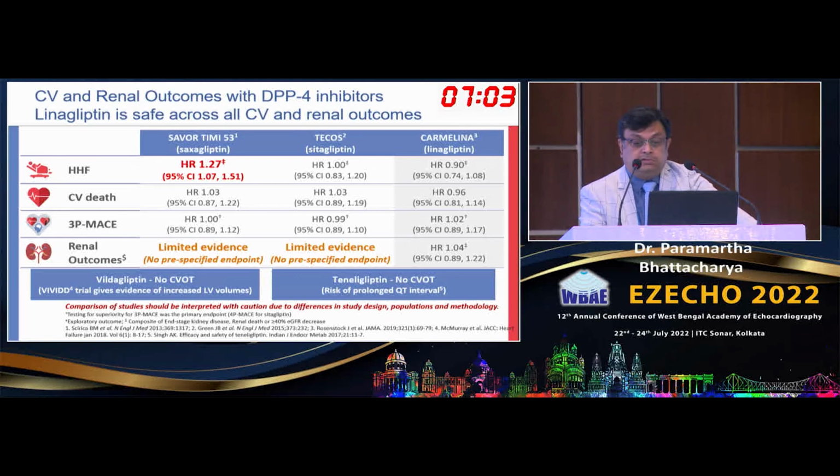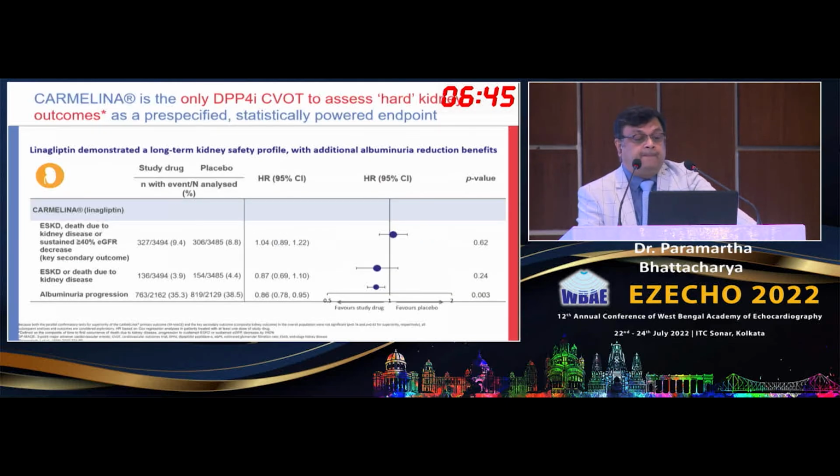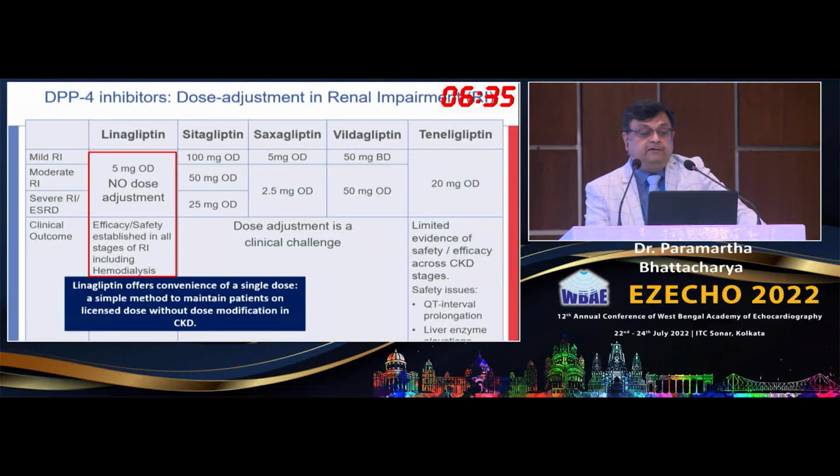And linagliptin stood the test of time in the Carmelina trial. In the subgroup analysis of Carmelina, in the North American subgroup, there was a 35% relative reduction. In the Asian subgroup, it was 53%. And in patients not using insulin at baseline, it was 38%. Carmelina is the only DPP-4 CVOT to have a hard kidney outcome as a pre-specified and statistically powered endpoint.